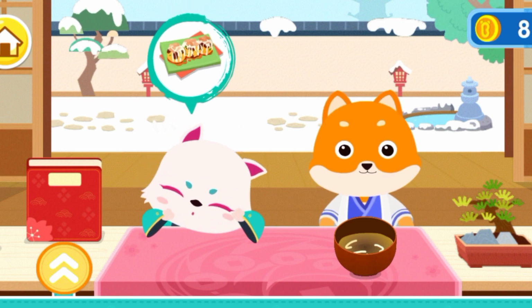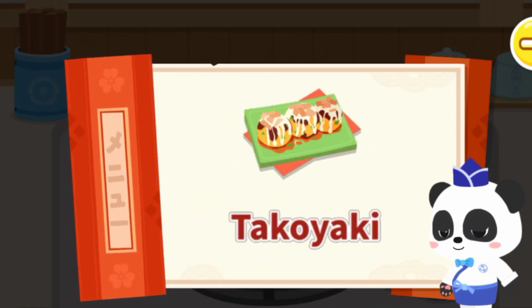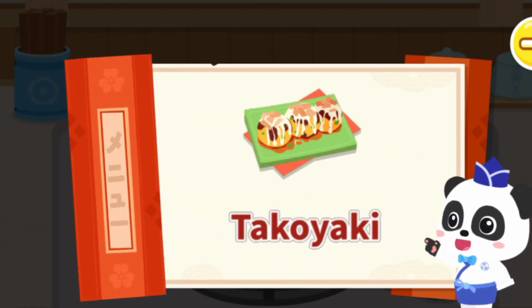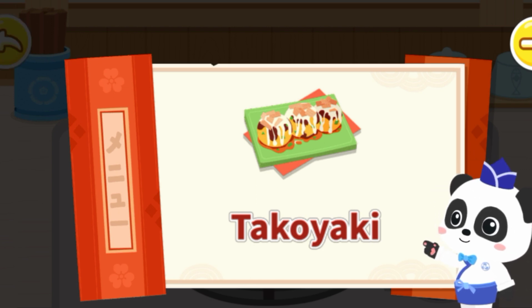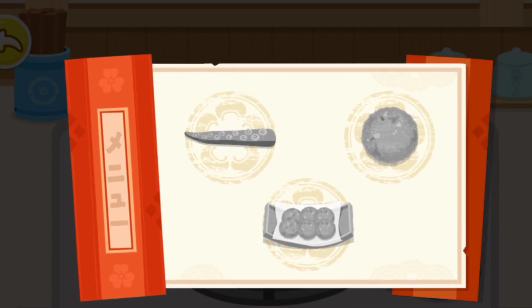Takoyaki. Takoyaki is a famous Japanese snack and is also known as octopus balls. This ball-shaped snack is crispy outside and has minced octopus. Prepare octopus feet.